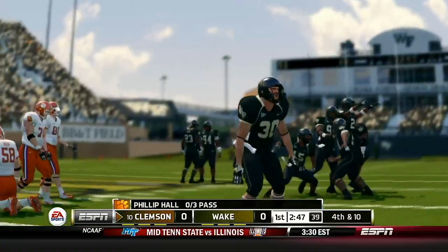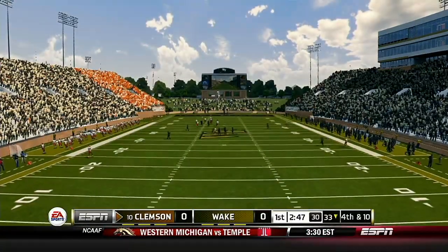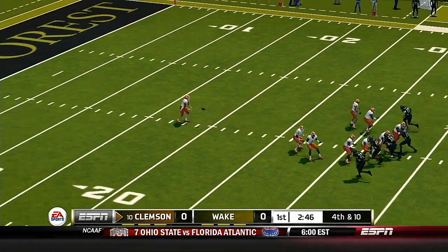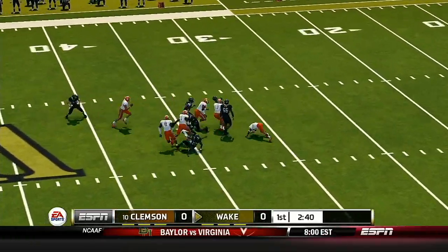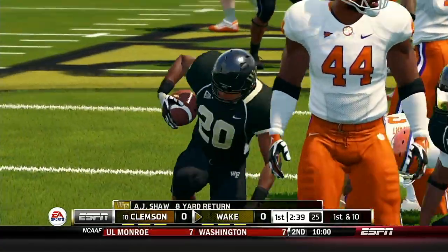To the receiver, incomplete. He tried to hit his receiver in stride, but overthrew it a little too much. That'll come in time. Just repetition, throwing that same pass over and over, and he'll be fine. Coleman is waiting for the snap. Tackle made at the 33-yard line.